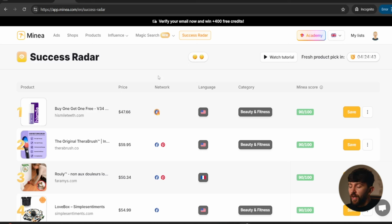And it will also go and see which products have the most saturation. So it's basically trying to find a product that's kind of in the middle. It's not that saturated, but it is also getting a good amount of sales. And these products are updated every 8 hours by Minea's AI. So as you can see, there are loads of products on here. It's only a list of 100 products. And like I say, it's only for people on the highest Minea plan.